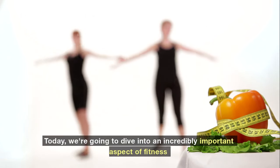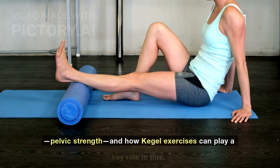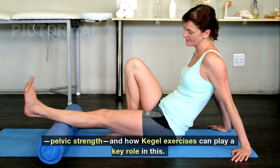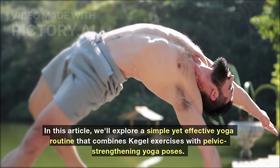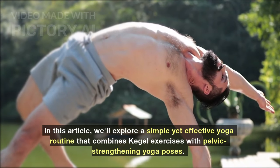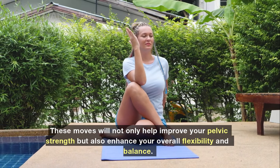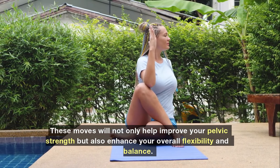Today, we're going to dive into an incredibly important aspect of fitness, pelvic strength, and how Kegel exercises can play a key role in this. In this article, we'll explore a simple yet effective yoga routine that combines Kegel exercises with pelvic strengthening yoga poses. These moves will not only help improve your pelvic strength but also enhance your overall flexibility and balance.